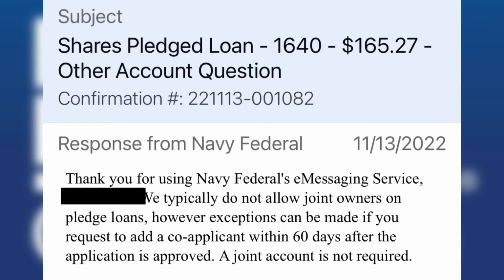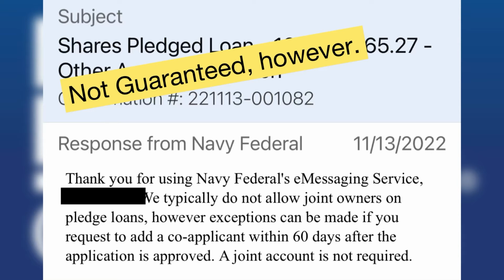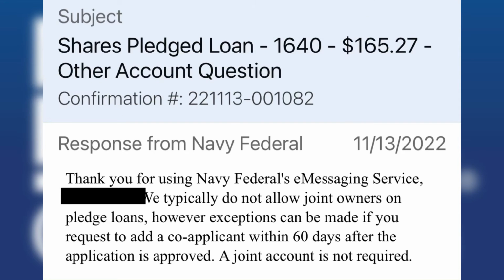Oh, and as I said, I would share a screenshot from Navy Federal, and this is an actual message that I sent them about joint pledge loans, and that is because of the question from our community member, and this is their response. So there is another hack. I want you to read this and understand it. And like I said, this may not apply to everybody, but it's worth doing just in case you do want to do a pledge loan with your wife or your husband or your partner. So it's Navy Federal giving us a clue right here, and I've never heard about this before. So hopefully this will help you.